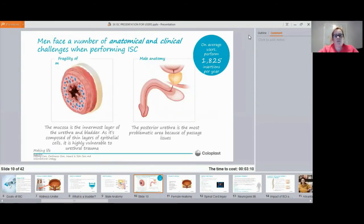Men face a number of anatomical and clinical challenges performing ISC. Firstly, because of how fragile the mucosa is, and it's the innermost layer of the urethra and bladder. It's composed of thin layers of epithelial cells, and it can be vulnerable to urethral trauma. And then the posterior urethra is the most problematic area because of passage issues.